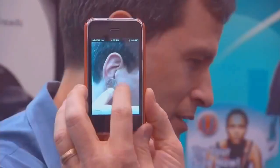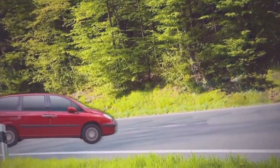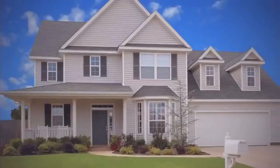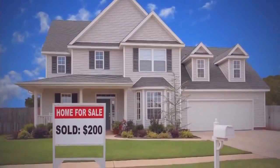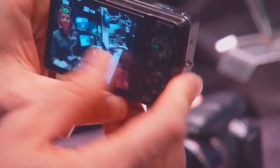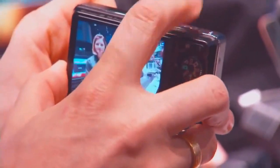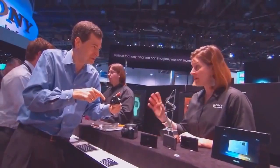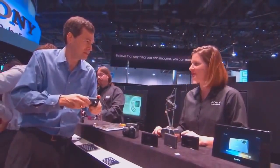It's crazy. If everything we own had improved over the last 25 years as much as electronics have, the average family car would travel 4 times faster than the space shuttle. Houses would cost $200. What's the secret behind electronics' stunning advances? How many times have I reviewed these and wondered exactly what's inside there? Do you mind if I have a look? No, not at all. I'd like to have a look inside. Yeah, please do. Okay, thanks.